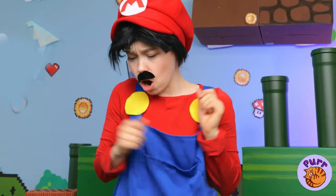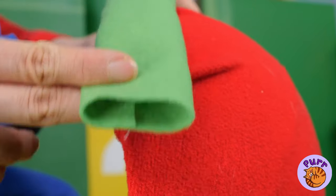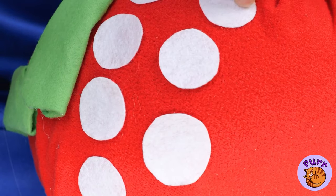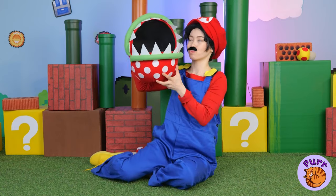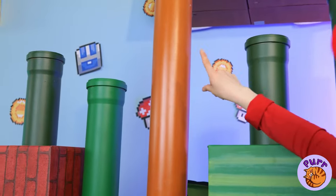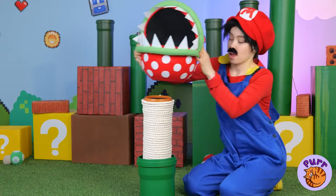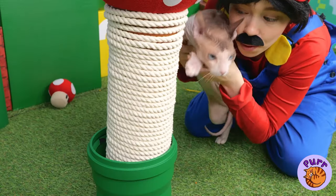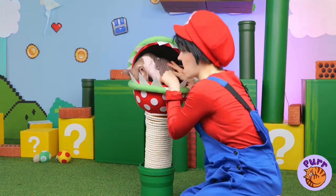Hey, careful with those nails! Oh, your poor overalls! It's infuriating! Great, now the basketball's broken! Wait, we can use it for our next craft! Ooh. Look, it's a piranha plant. It'll probably need a stem. Here, cover it up with rope. And maybe it can use a tongue. Now Kitty has a brand new scratching post. And a throne right on top.